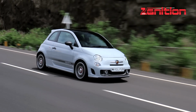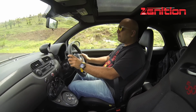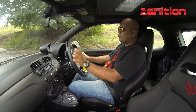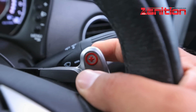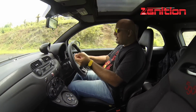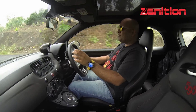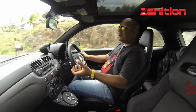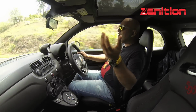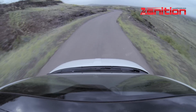But the biggest letdown in this car is its automated manual gearbox. Allow me to demonstrate. I put the gearbox in manual mode. I'm in second gear and I'm going to go for a gear change now and click, and that's third. It's very laggy and it's also quite jerky. I think that gearbox really dampens what otherwise is a very fun car to drive. Fiat, please get the manual version that we drove in Japan to India.